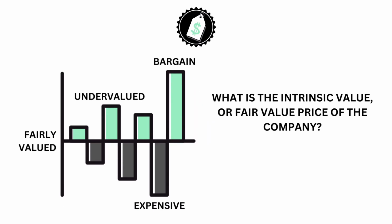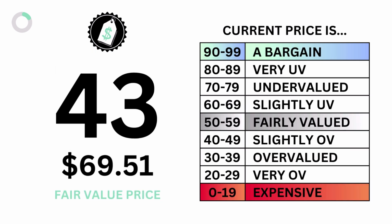Let's then look at the price. The price examines the intrinsic value or fair value price of the stock. Here's the company's intrinsic value and price grade.